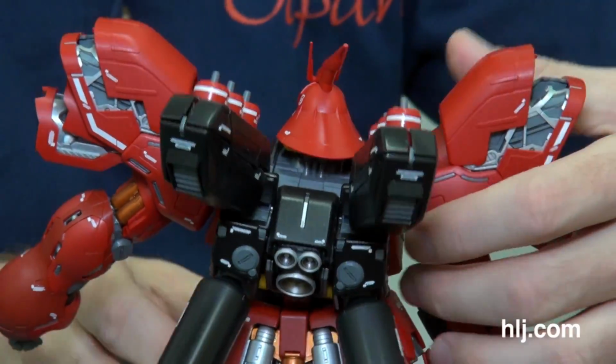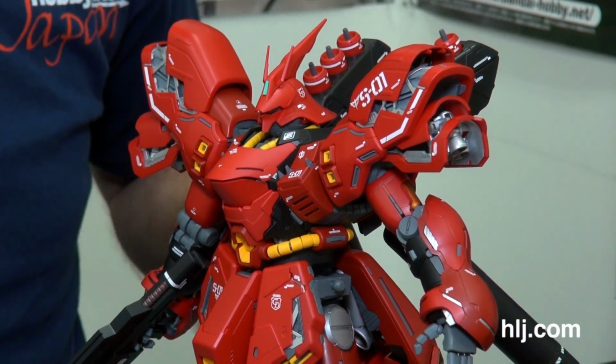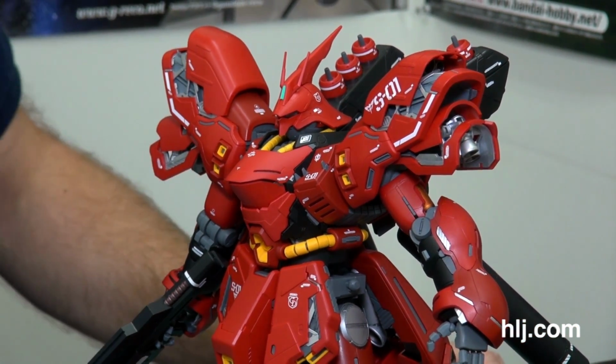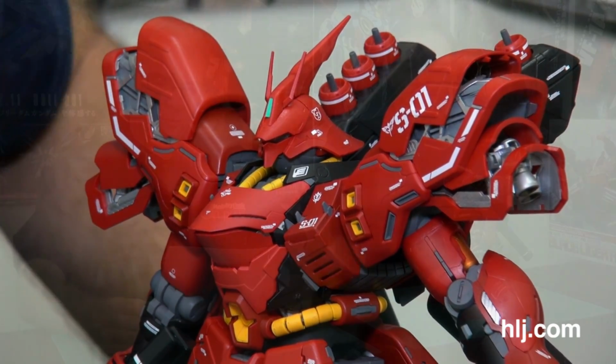But in the meantime, please enjoy this, the hobby version cut. It's finally finished, and now I can do the Hi-Nu. It's a work of art. Yeah, it turned out okay. All right, there you go. There's the Sazabi. It's done. I can put it away. Hopefully, I can get working on that Hi-Nu, and then the PG Unicorn in December.